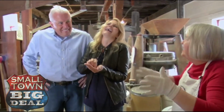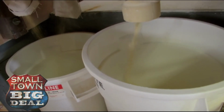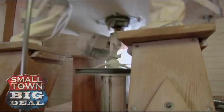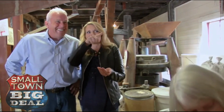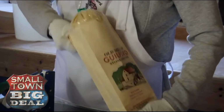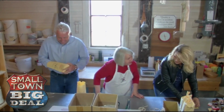One of my favorite parts is what's called the hula machine, separating grain by degrees of coarseness. It uses the same hip-swinging motion as a Hawaiian hula dancer, or like when you try to use a hula hoop. Packaging the products is an important part of the mill's business, and Annie Laura invited us to help.